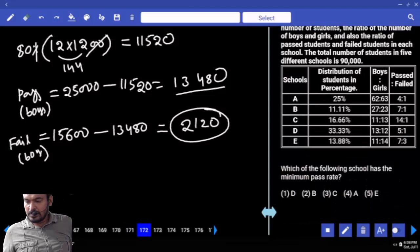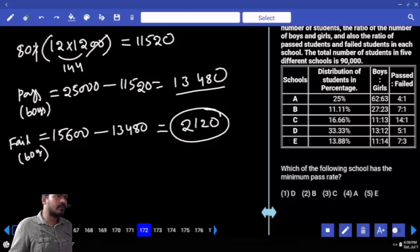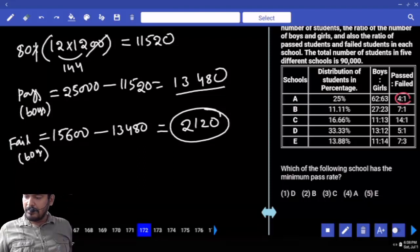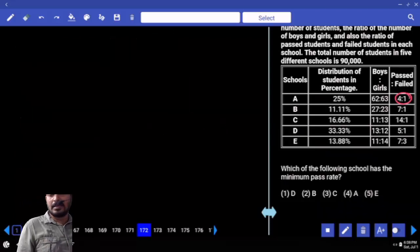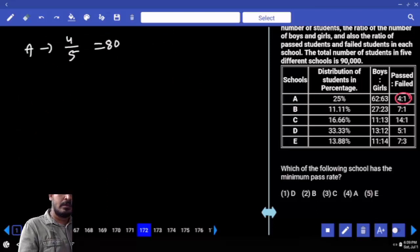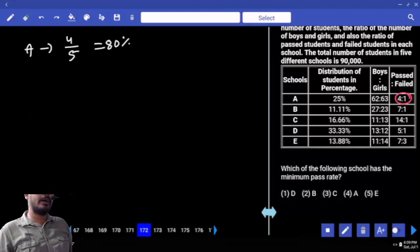Next, question 172. Which of the following schools has the minimum pass rate? Minimum pass rate. Okay. First, in school A, what is the pass and fail ratio? 4:1. Total how many parts? 5 parts. Out of 5 parts, how many parts are passed? 4 parts. Means the A value is 4/5. Means how much percent? 80%. We require only the pass rate.